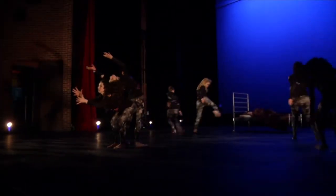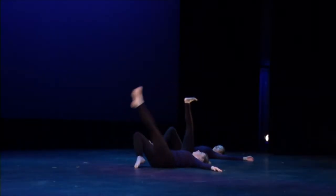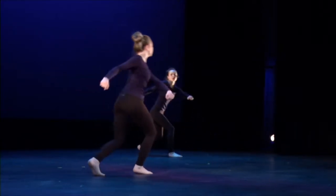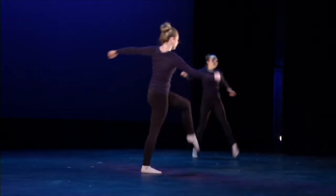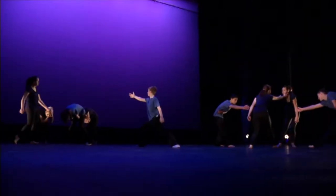The creativity and thought that goes into the making of the pieces may not just be seen on stage, but in every single detail that the student choreographers put into their numbers. It's called Life with brackets around the IF portion of it, because I wanted to do a piece about puzzles and how things fit together, and I found it kind of interesting how the if portion of life fit into that.